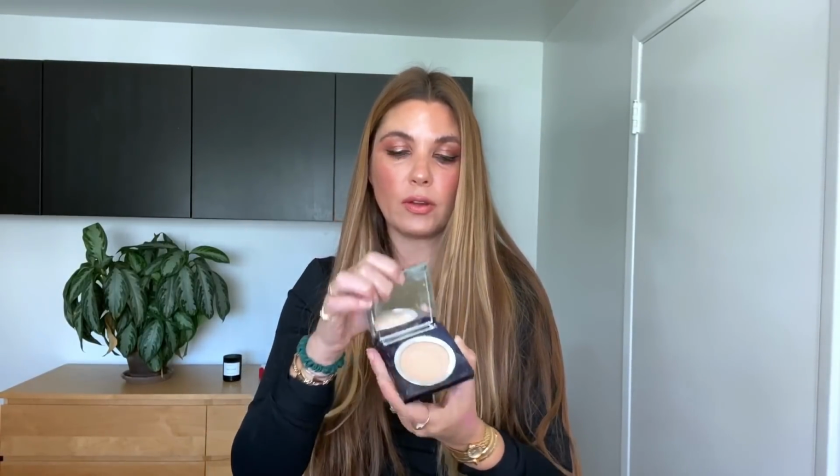I want to show you the La Prairie Skin Caviar Powder Foundation. I wear it in honey beige for most of the year. You can see it's got a lot of wear at this point. This is a really interesting foundation because I don't know about you, but powder foundations tend to make me a little nervous. I don't want them to look dry or cakey over the course of a day when it's your single standing base, but this one is transformational in that department.